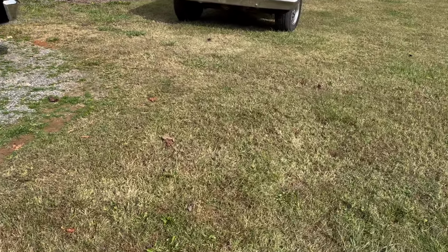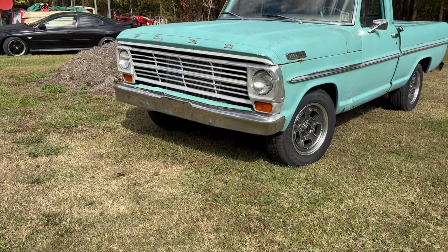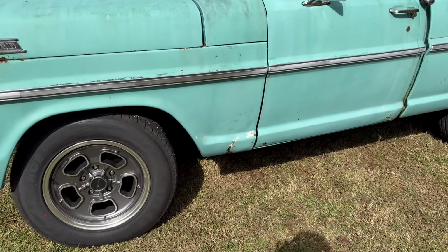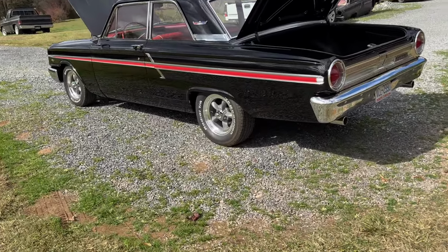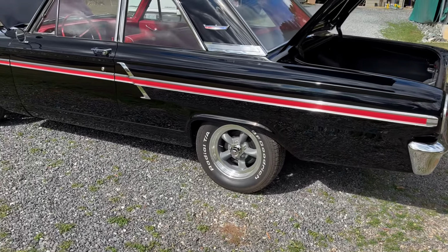But now, like this truck right here, this truck is rusted in the hard places. This truck, to make it nice, like this car, it would take you into deep waters. But that's a money shot right there, Mama.